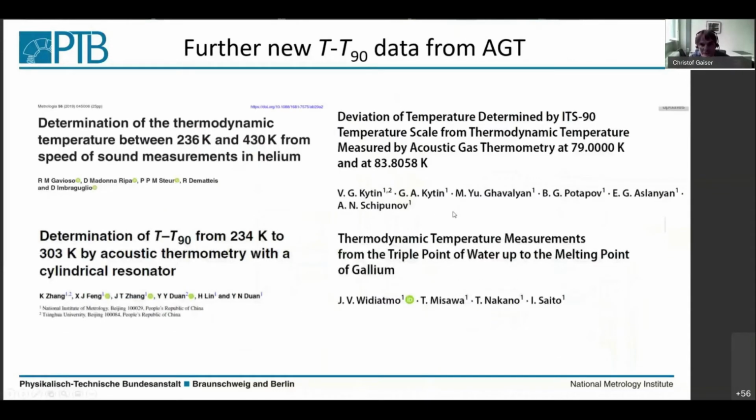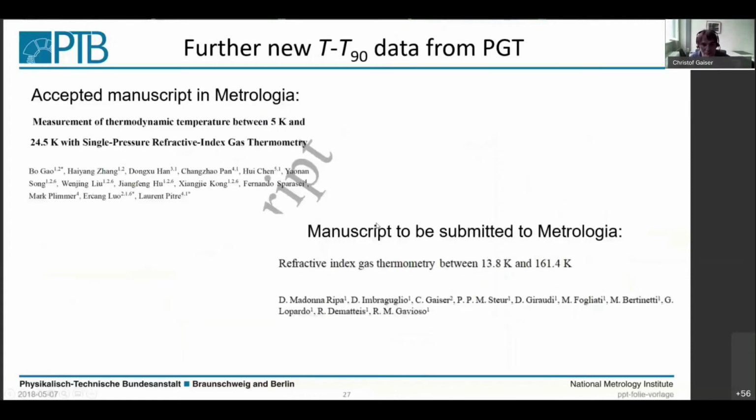So this is the way we have to continue. But we have further new data on T minus T90 from acoustic gas thermometry in a higher temperature range here from INRIM, also in a higher temperature range here from NIM, from NMIJ, and from others. So this has to be included as well, and also from polarizing gas thermometry here with a relative primary thermometer, from LNE and CAS in this case, and in the low temperature range here from INRIM, from refractive index gas thermometry.